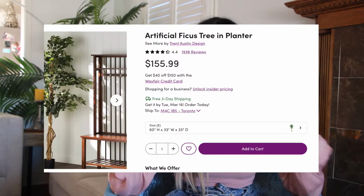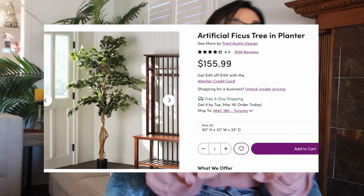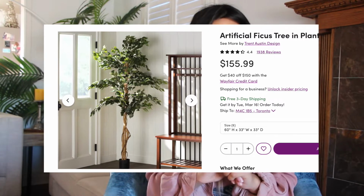So again, it is a little more on the expensive side compared to a thrift store, but I believe that $20 for this plant is a really good price, just because a plant like this would cost you a lot more. I'm going to try to find something similar on an actual home decor store so you guys can compare the pricing and see how much cheaper I got this for. But I really like this plant. I think this plant is going to just make your space look that much better.